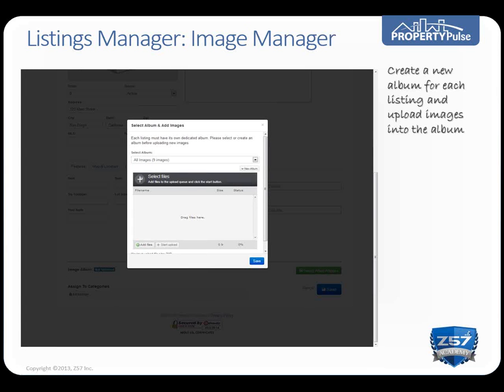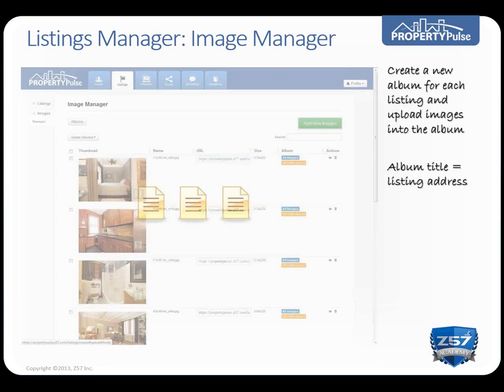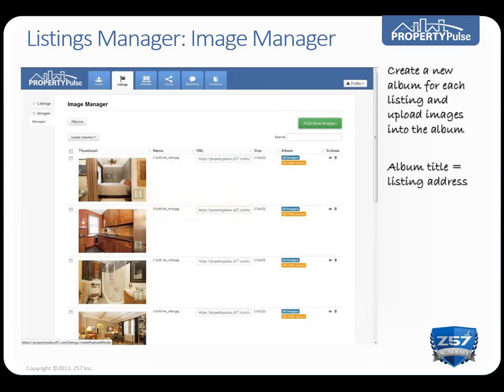Now you'll be presented with the album selector. Creating a unique album for each listing and uploading the images into the album makes this a very simple process. We do recommend that you use the listing address as the album name. You would have to click New Album to actually get here to type this in. Then you click Add Files down here. And your pictures pop up and you can simply drag them over. So you can load multiple photos at one time. Once they're uploaded, all the property photos and albums can be managed and edited through the Image Manager link on the left.